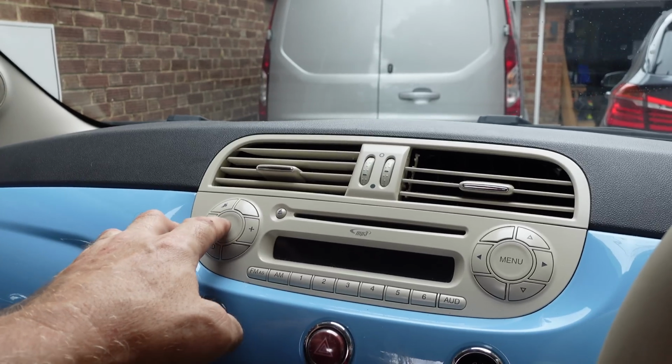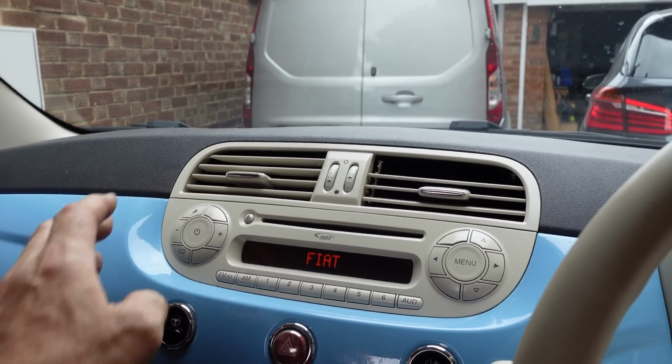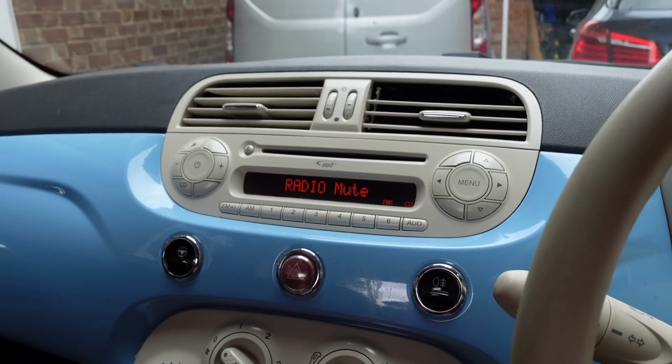Stereo, I might have to cut this out if there's music playing, which I think there might be. Turn it down. So yeah, stereo all works nice.